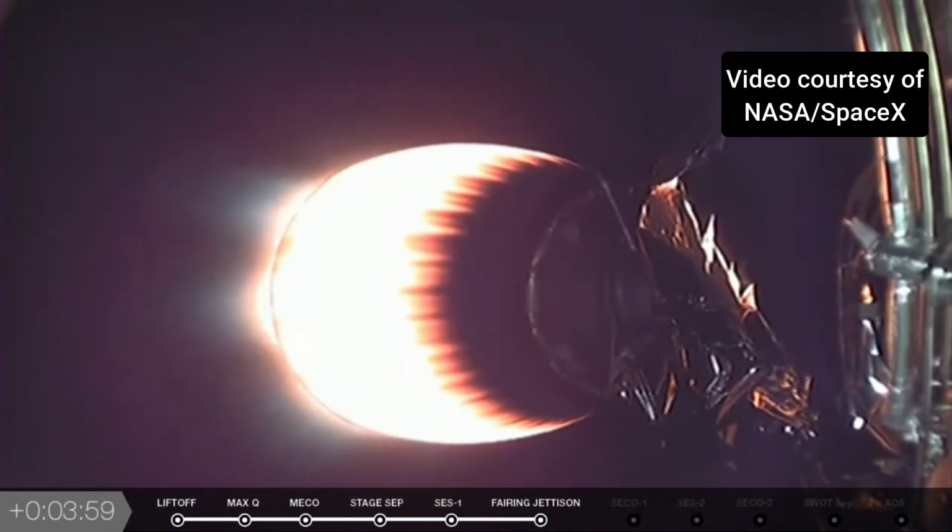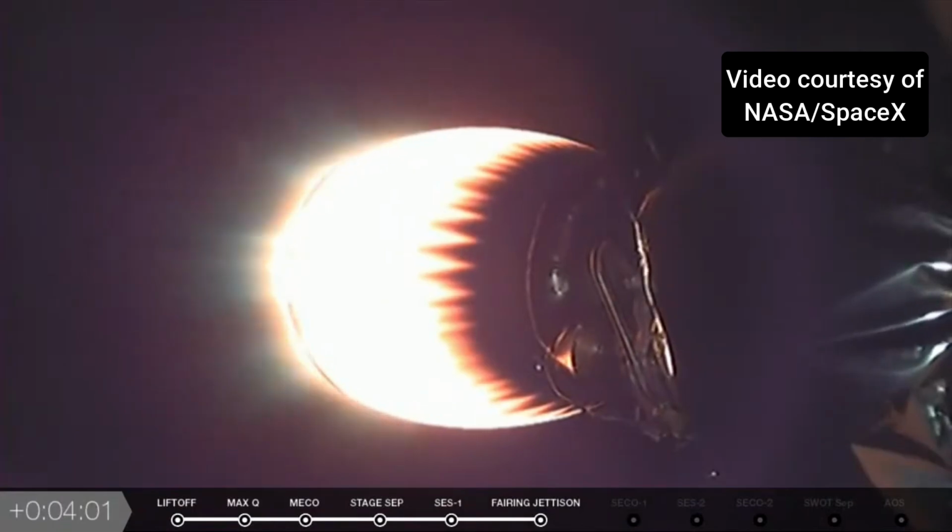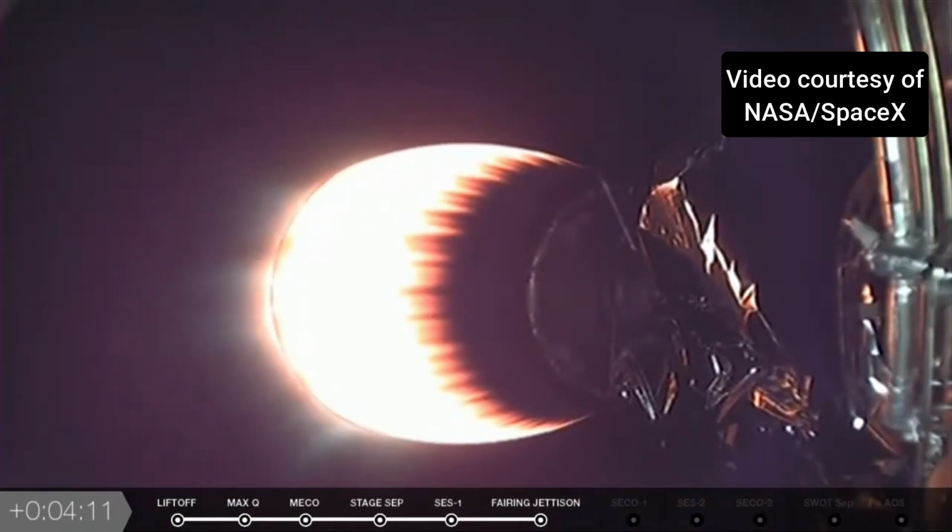Sometimes we don't always get it because it's coming in so fast, and sometimes it's hard to capture it. So occasionally we don't get it all the way, but we're hoping to get a good video this time. T plus 4 minutes and 10 seconds into the launch of SWOT, and we've had a nominal ascent so far, no issues to report.